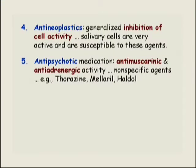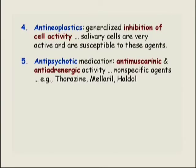Antipsychotics. Antipsychotics have antimuscarinic and anti-adrenergic activity. So they'll influence both the parasympathetic and the sympathetic nervous system. The antipsychotics basically are thought to act by blocking dopamine receptors. Well, that's fine, but they also will interact with muscarinic receptors and adrenergic receptors, norepinephrine receptors. And so they're famous for all sorts of side effects, sympathomimetic and anticholinergic side effects. So things like Thorazine, which was the first to come on the market, still probably the most popular today, Mellaril, Haldol, they all belong to different categories of antipsychotic medication, but they all share those common characteristics.